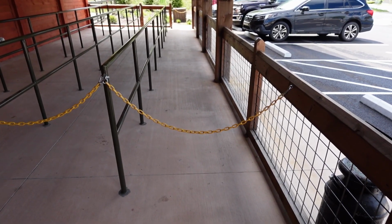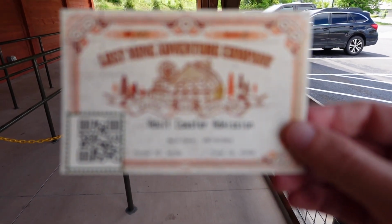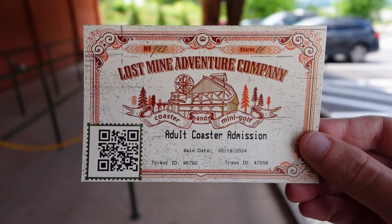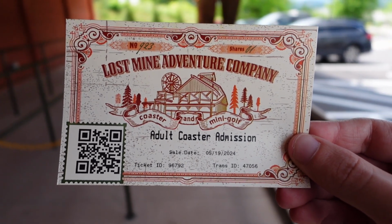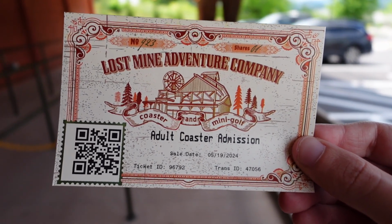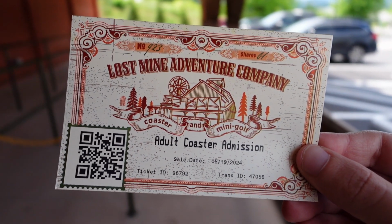So the ticket you get is incredibly cool looking. Look at this ticket. Look how cool that looks. That's fun, like an old-timey railroad stock bond thing. Already, this place is doing great.